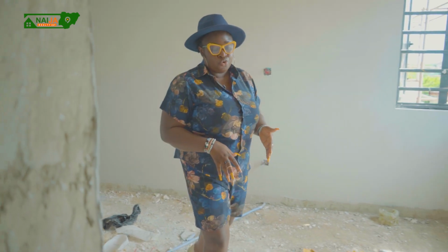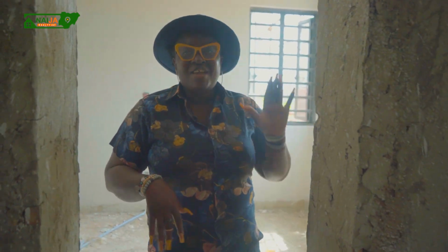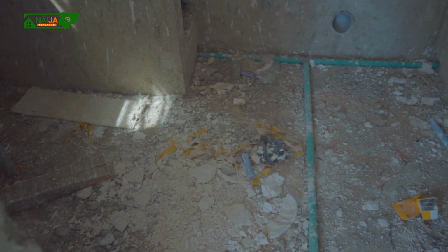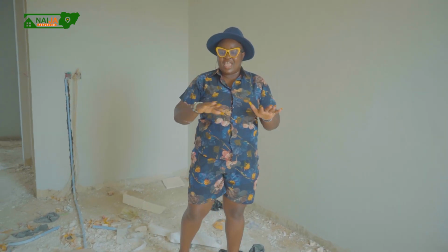So here we are, the toilet and the bathroom. Yes, still in construction. The window size right there. So there's going to be a water heater in this bathroom. They're going to have, of course, the WC. There's going to be a shower. And of course, the tiling is going to be done and every other thing.